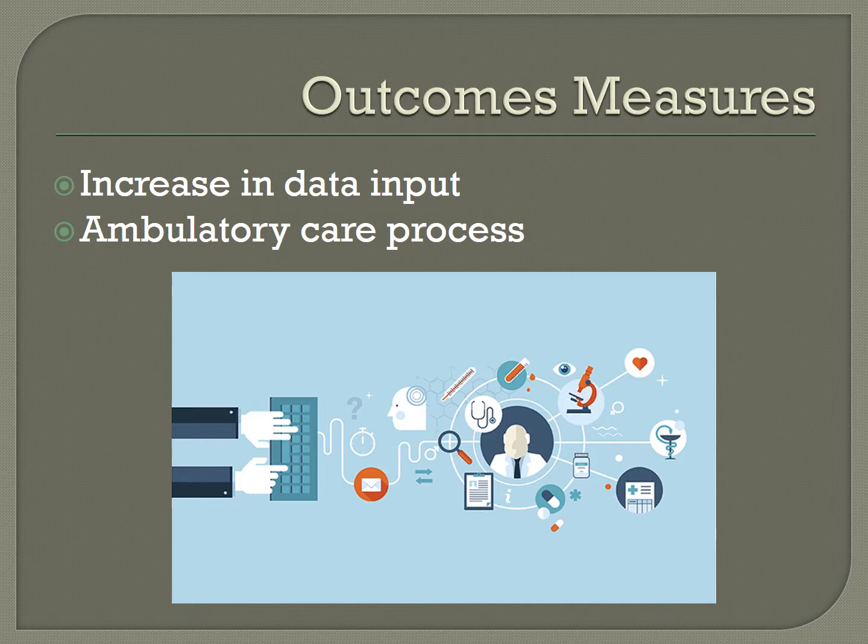This data can all be pulled. It can be plotted out on a timeline, and it can be used to show how we as a unit or as a department are coming up to snuff with the institutional goals, such as having a decreased wait time or better overall throughput. With the electronics on our side, we can use the information, we can pull it, we can educate our staff and show where we need to have improvements.